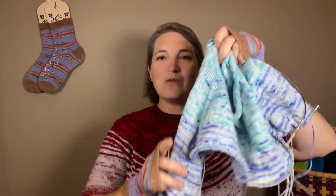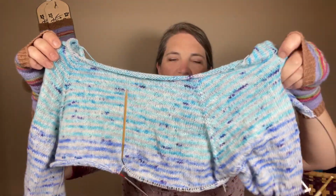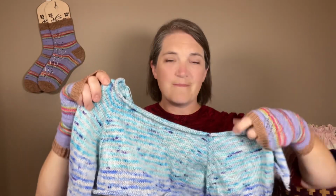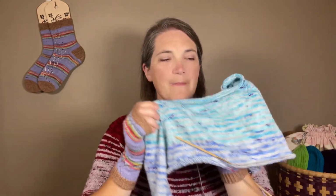First, I get to show you my Timely. Oh my goodness, I have a whole sleeve. Look at that. So I got to my sleeve divide and I knit a couple of rows over and back. And when I have only a certain amount of yarn, when I have a certain amount of yarn that I get to use on a sweater, I really prefer to make the sleeves first.